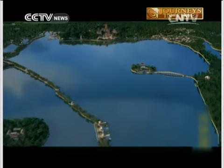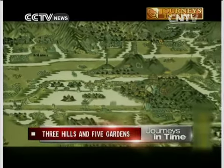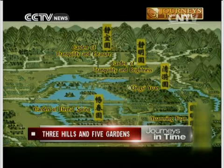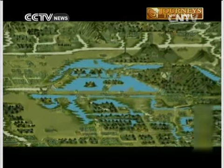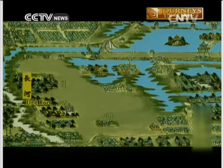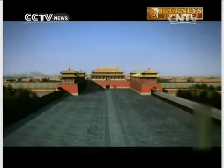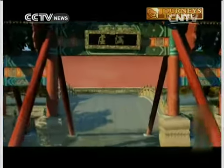Of the 5 imperial gardens in northwest Beijing, 4 were linked by waterways. This system of waterways provided irrigation for the nearby fields. The water also flowed from Lake Kunming all the way to the moat surrounding the Forbidden City in the heart of Beijing. 2 routes connected the Forbidden City and the Summer Palace, one by land, the other by water.